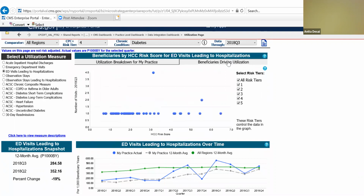Then we can toggle over to beneficiaries driving utilization, and this will be a scatter plot of all of my beneficiaries by risk score and number of visits. So the number of visits will correspond to whichever measure we select here. This could be ED visits, it could be overall hospitalizations. And this visualization really allows you to see who your outliers are, who your frequent flyers are, and you can hover over any one of those dots to see who the patient is and the total number of events that they've experienced.